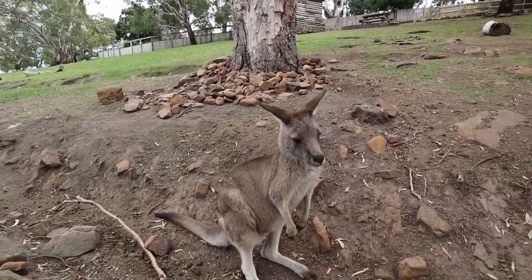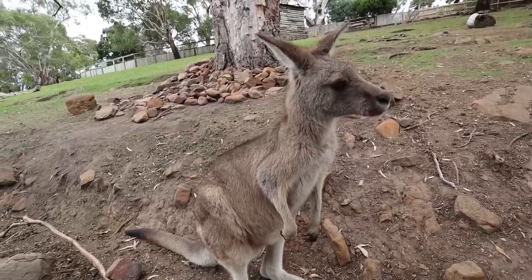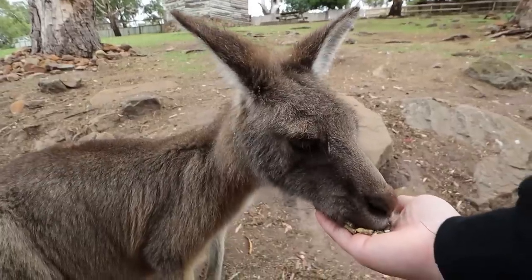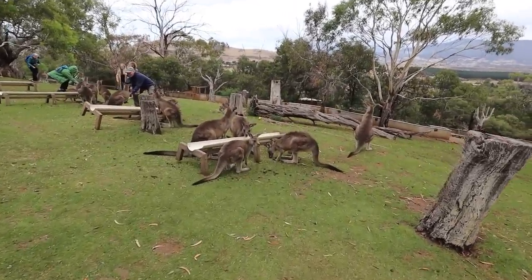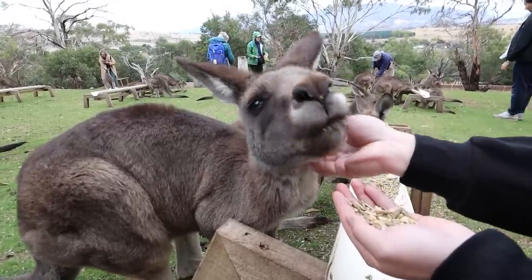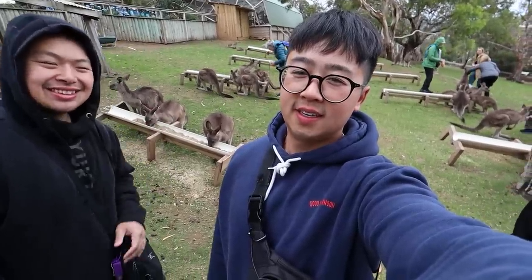Let's feed him. You want some food, buddy? Here's some food. Aww. It's had way too many of these wheat things. Would you like some more wheat things? That's a lot of kangaroos. Look at them all eating. Hey, dude. Oh, he likes it. Bit lower. Not a bad sanctuary. Let's get some lunch.